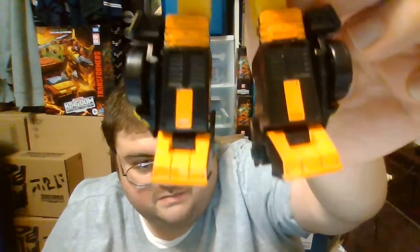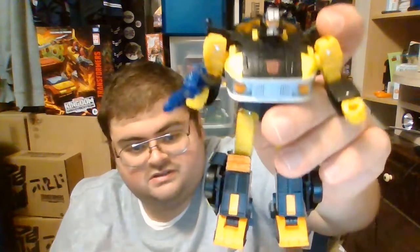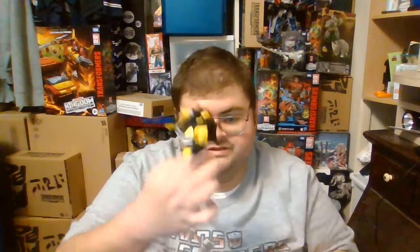For instance, there on his knee pads, the stripes on his shins and his feet. Even though it's all paint, those are actually orange parts, so that's pretty great to see. And of course, he's got purple with a laser gun. And of course, he has silver on the front bumper and on his face and helmet. So yeah, Jackpot is pretty impressive looking.